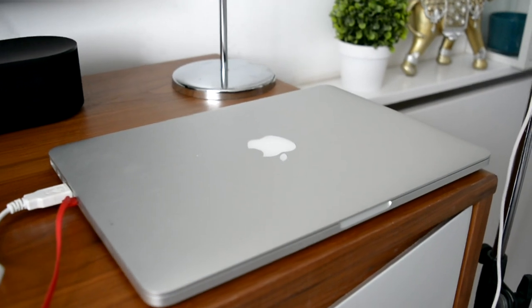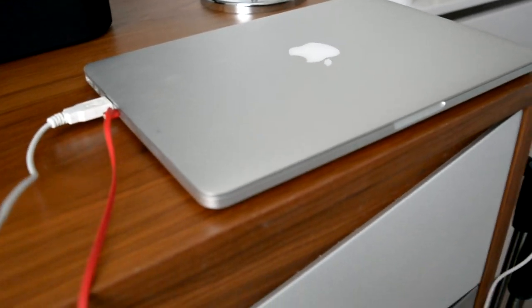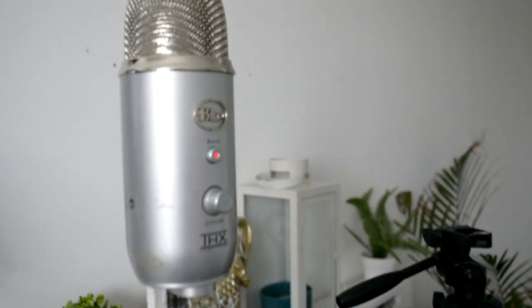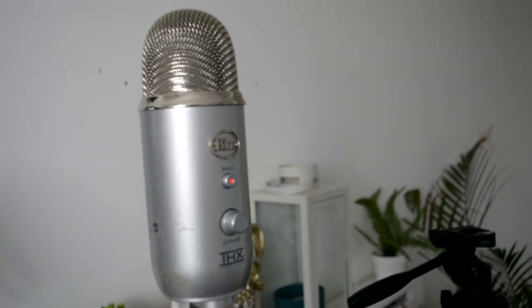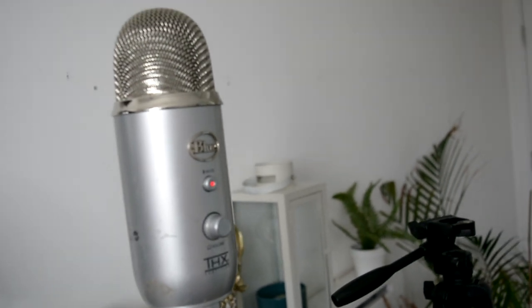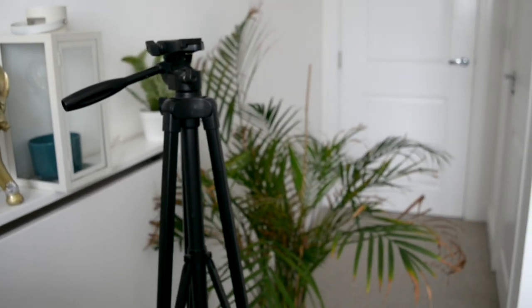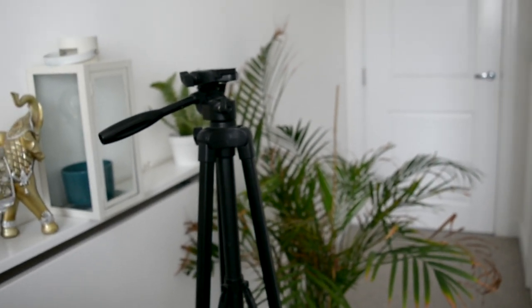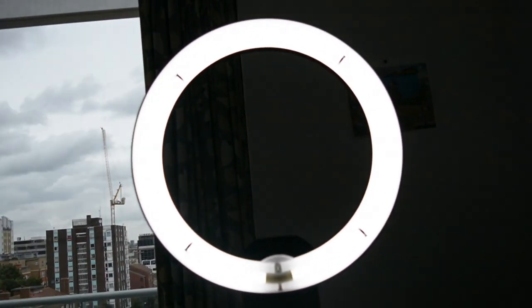So just to quickly show you the equipment I use, I've got my MacBook, and then I also have this lead, this one here, and that goes straight into my microphone, which is a Blue Yeti condenser microphone, so that's USB connected. I've had this for 5 years or more, so yeah, it's still going strong. And then I have my camera stand. And then the other thing is my ring light, which I just have over in the corner. That stand is adjustable for height, but that is the perfect height for me where it is there.